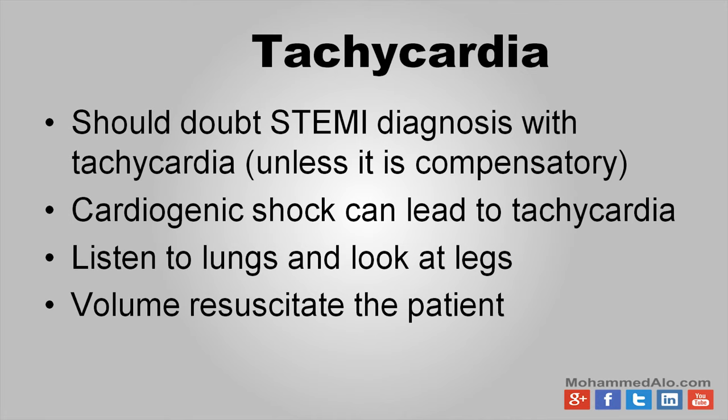The one thing I want to say about tachycardia is you should doubt an ST elevation or an acute MI diagnosis when there's a lot of tachycardia, unless it's compensatory and somebody's in cardiogenic shock or something. But tachycardia does not generally go with an acute MI. Cardiogenic shock can lead to tachycardia, obviously. Listen to the lungs, look at their legs, try to figure out what your patient really has. Volume resuscitate the patient, that should get their tachycardia down.